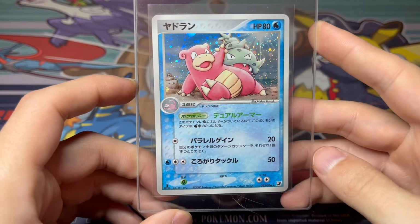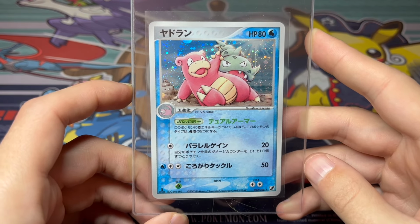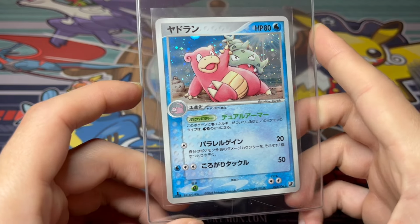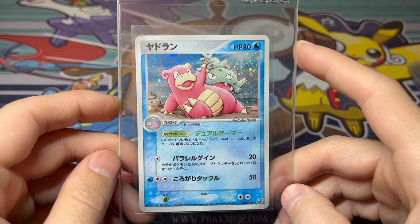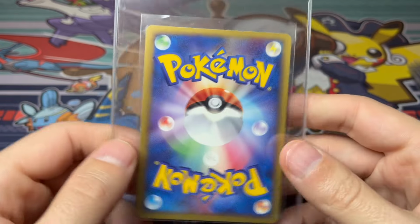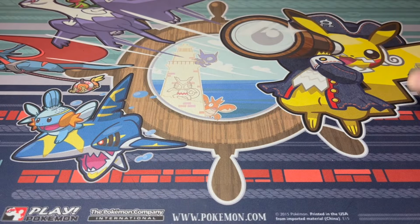We've got the Slowbro. There we go. Slowbro, the regular Slowbro, Midori Harada from Golden Sky and Silver Ocean. Cat hairs on the card saver there. Always, if you live with cats, you know the hair gets everywhere. So this is another really nice one. Hoping for a PSA 10 on this, as I am with most of these holo cards that I'm sending off.